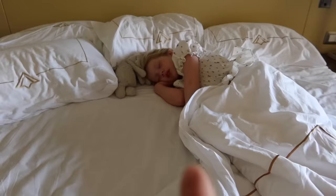So time right now is 9 o'clock in the morning. Me and Maddie got up about 7 a.m. We've already been out for a walk. She's had her morning milk and others are just starting to wake up now. Chloe's still asleep, but let's see who is awake.